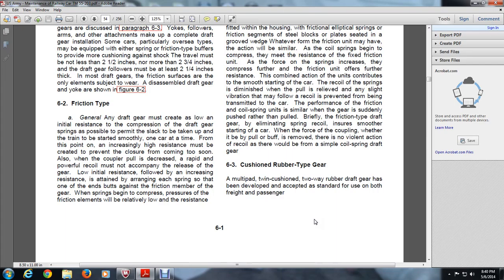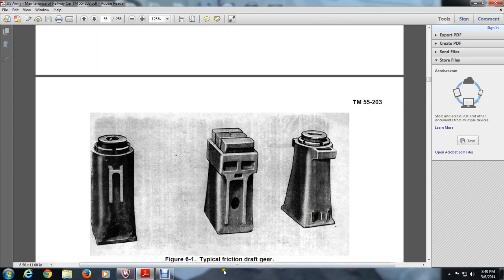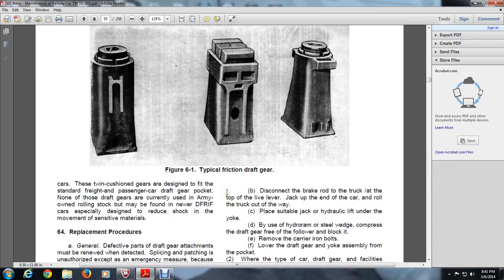6.3 Cushion rubber type gear. A multi-pad, twin cushion rubber draft gear has been developed and set in standards for use on both freight and passenger cars. Here is figure 6.1, typical friction draft gears. These twin cushions are designed to fit in the standard freight and passenger car draft gear pockets. None of these draft gears are currently used with Army-owned rolling stock, and they are only found in the Defense Freight Railway Interchange Fleet cars especially designed to reduce shock and movement of sensitive materials.